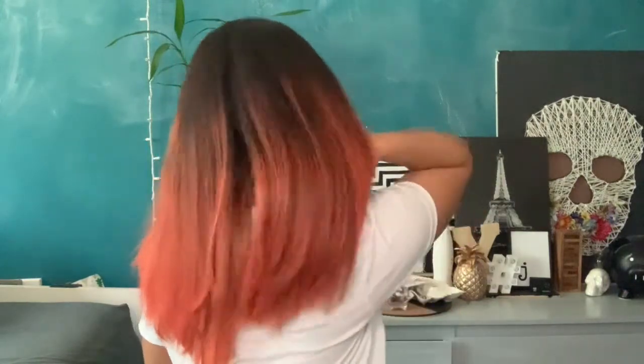I'm gonna show y'all the back, but please keep in mind that my hair is curly, so it might look a little choppy. It's a little puffy right now too, but I'm gonna show y'all the back. It's probably uneven. Did you see it? Okay, because I'm turning around again.